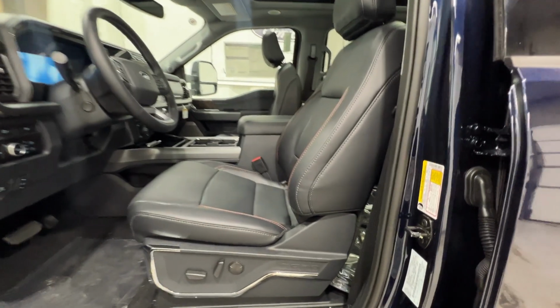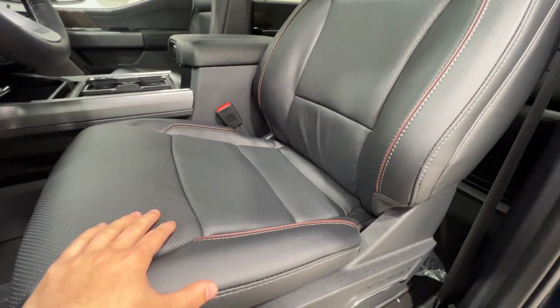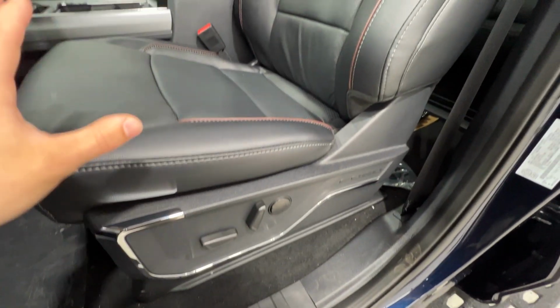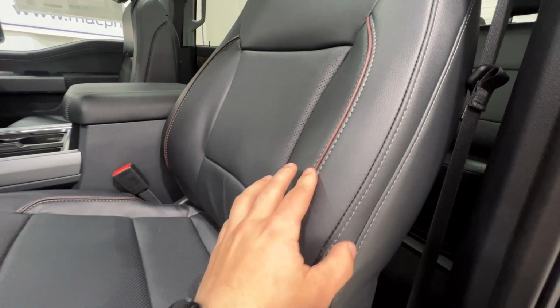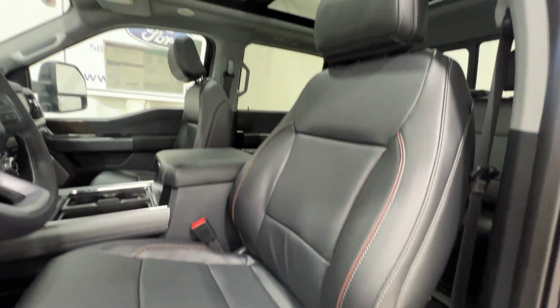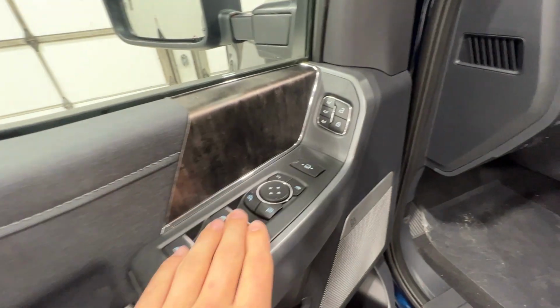Again, this one is a Lariat model, so this is a very well equipped truck, and it includes leather. So we have a nice leather seat here. They're fully power operated, heated and cooled. We even have a nice maroon accent here on the piping on the seat, so we're very comfortable. Nice looking seat here, and even on the door panel, we get some nice leather on the armrest. Of course, power controls for everything.